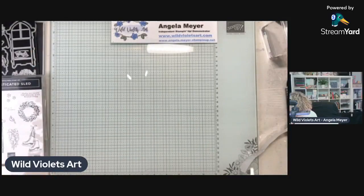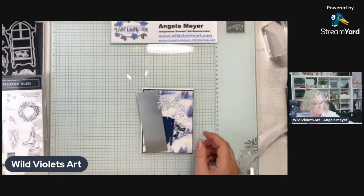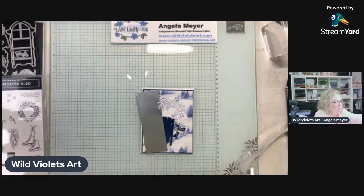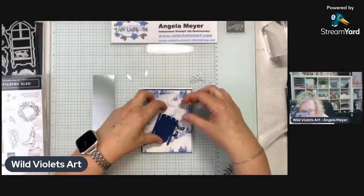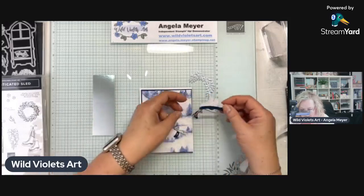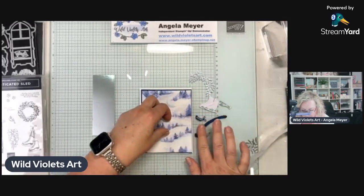Okay, so the first one we're going to make is going to be using, let me just get my reminder. We're going to be using the Winter Meadow Designer Series paper. As you can tell from the background, this is from last year's catalog, and Stampin' Up! has continued to make it available.